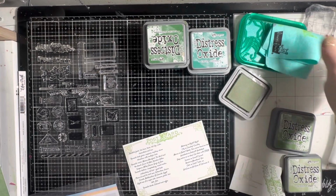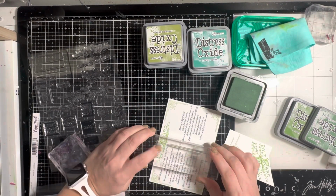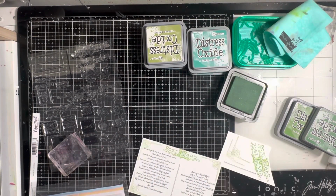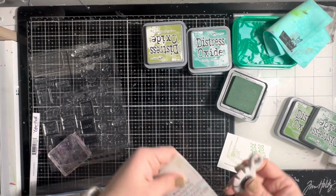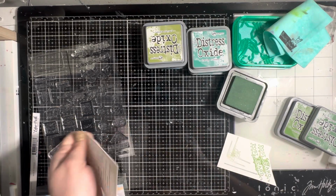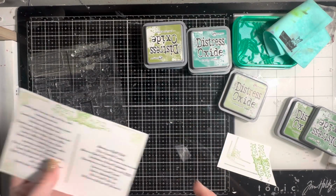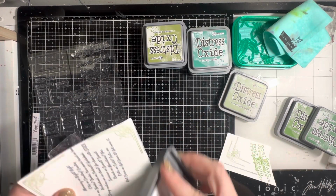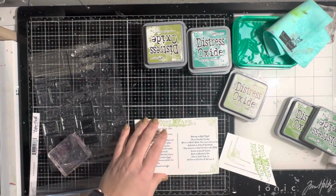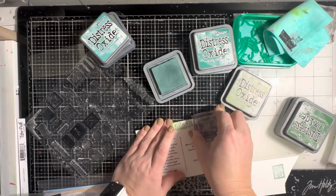So I just have this fun stamp set. It's by Heidi Swap, but I'm just making my journaling into a postcard. So I'm just using my favorite Distress Oxides, and I have all these green colors because green is my favorite. So I have a scrap piece of paper. When you are stamping, I suggest having a little scrap of paper to try out your stamps before you put them on, especially because I had this stamp set that hadn't been used yet. So I wanted to make sure that everything was stamping well, and the amount of pressure that I needed to get a clean image. So definitely try those out before you stamp them onto something that you maybe don't want to have to reprint.